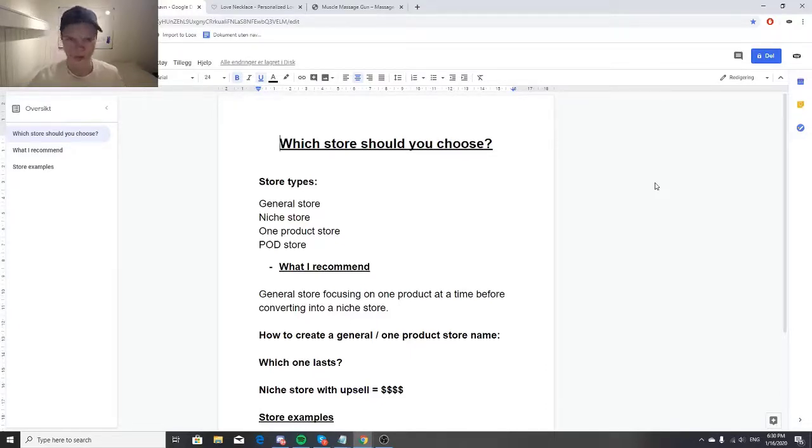So you want to brand your one product store name, and if you're testing products every time on a one product store, you might have to buy a new domain every single time as well. So that's just going to be expensive, right? And when you have a one product store, you're just trying to force it to work because you put in all this time on your one product store, and then you don't want to leave the product. You don't want to recreate everything. You don't want to start from scratch, right? So when you do a general store, you won't have to start from scratch every single time, and you won't spend money on stuff that doesn't work, right?